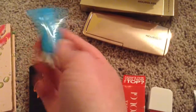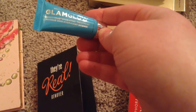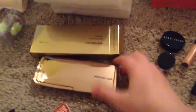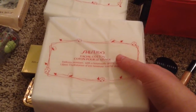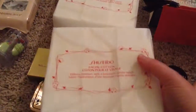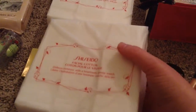And another 100 point perk was the Glam Glow Thirsty Mud Hydrating Treatment. And then I did pick up two Shiseido facial cottons. These are my favorite things to do toner with, and I'm pretty sure I have one somewhere, but I don't know where it is, and I'm about out. So I ordered 2 more of these. I didn't look when I was actually in a Sephora if they still had them. It says online that they're online only now. So I ordered 2 online.